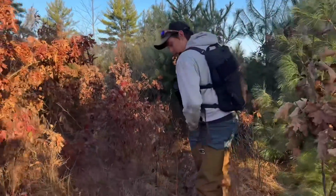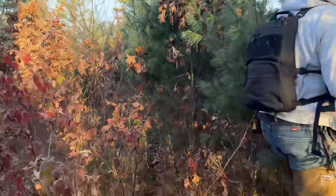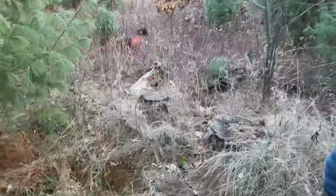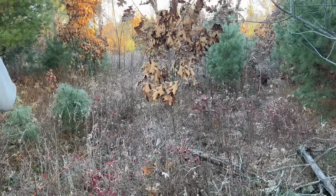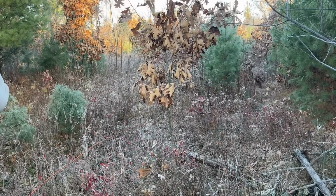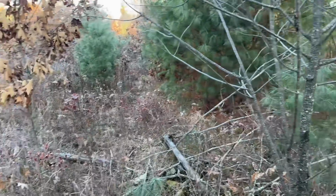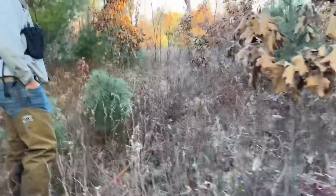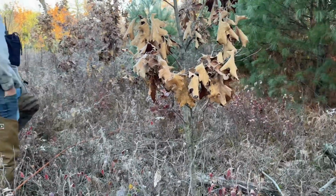Yeah, right here is last blood, on this leaf there. Is that right where you backed out, or did you walk? Nope, that's right where we backed out. Keep your eyes peeled for blood too. Wonder if he's dead.